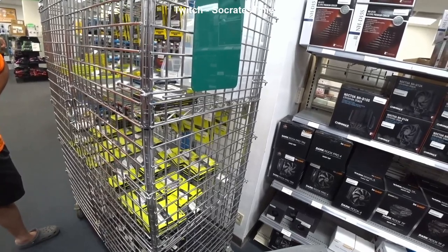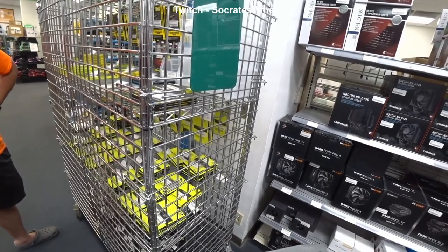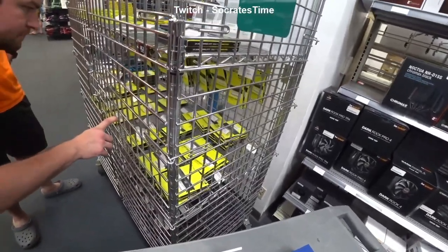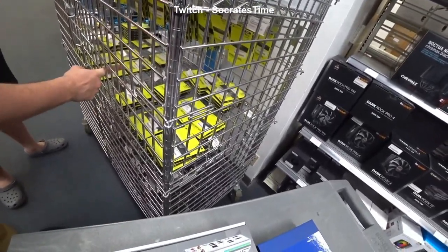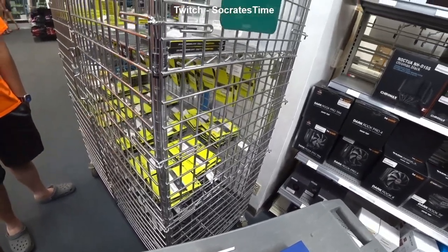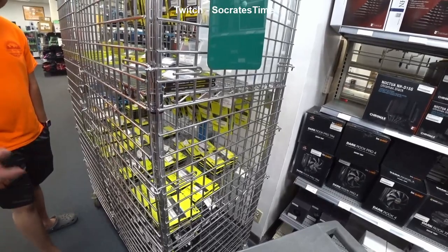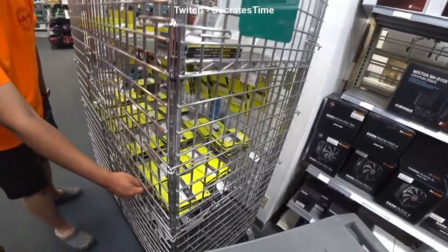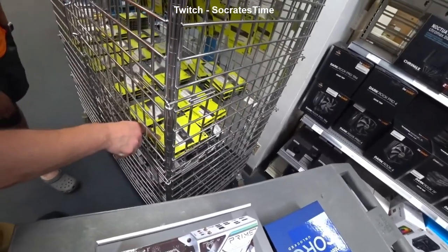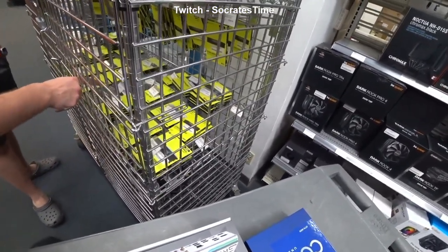But I don't know if 32 gig is enough. I mean, we can go higher. You can get two sticks of 64 gigs of RAM. If you use two sticks, you can always expand later too. So you're looking at about this much for one stick of 64, or two sticks of 32. You have two sticks of 32 over there at 6,000.